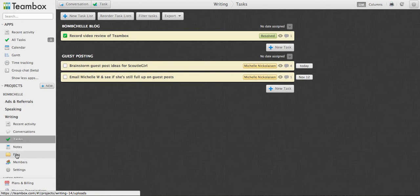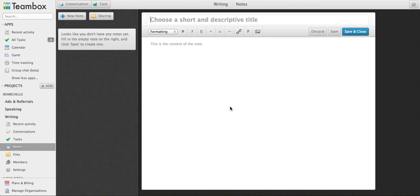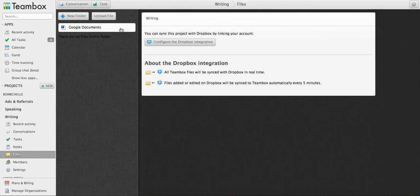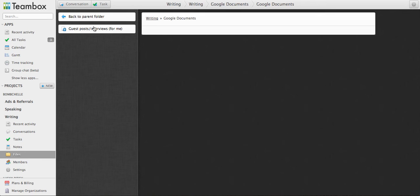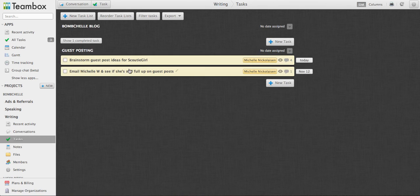One of the things, it does integrate with Google Docs, but I feel like the integration is a little clunky. There's not really an easy way to add Google Docs, or if there is, I'm missing it. What I had to do to get this document on guest post to show up in here is attach it to a task. I attached it to this one right here.